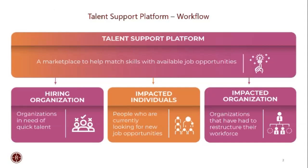The impacted organization, because they had to restructure, would provide us with the data of the impacted individuals. Basically, we would create their profile, and the impacted individual can verify those profiles as well as update their current profile. And the hiring organizations would then post the jobs that they currently have openings for on Talent Support Program. Let me showcase step by step how the Talent Support Program works.